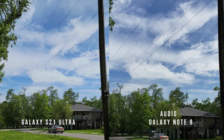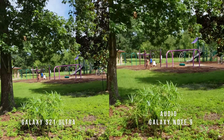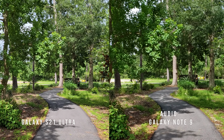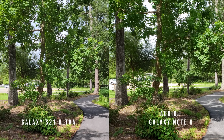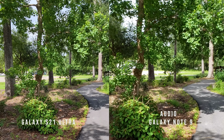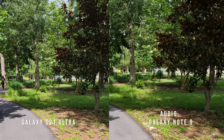The sky, beautiful. Beautiful. Now it's a 4K 10-minute limit on the Galaxy Note 9, but man, this is absolutely amazing. That's what I'm talking about. So this is the rear cameras, shooting in 4K, the Galaxy Note 9 and the Galaxy S21 Ultra.